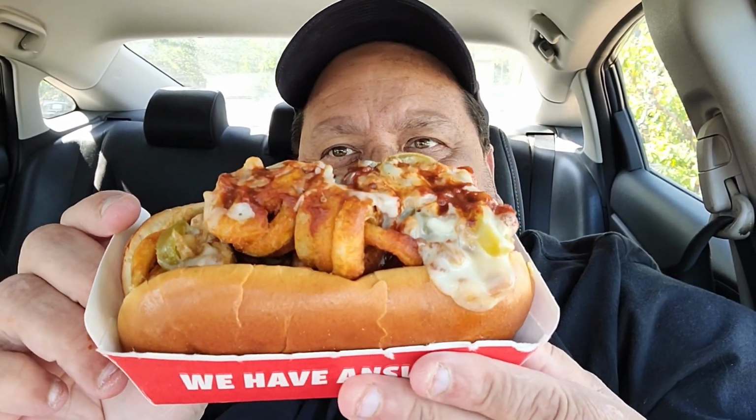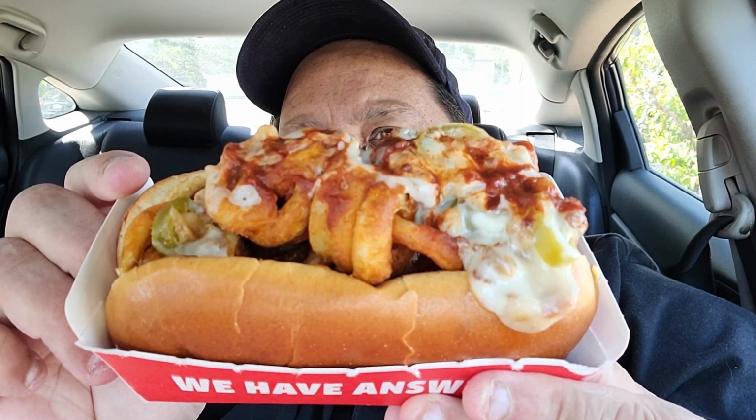And this is the spicy one. Wow. Not bad. Look at that. I hope it doesn't get blurry. Yeah, it's like I don't even want to eat it. It looks good, huh? It's like a piece of art. Look at that, Jack in the Box.